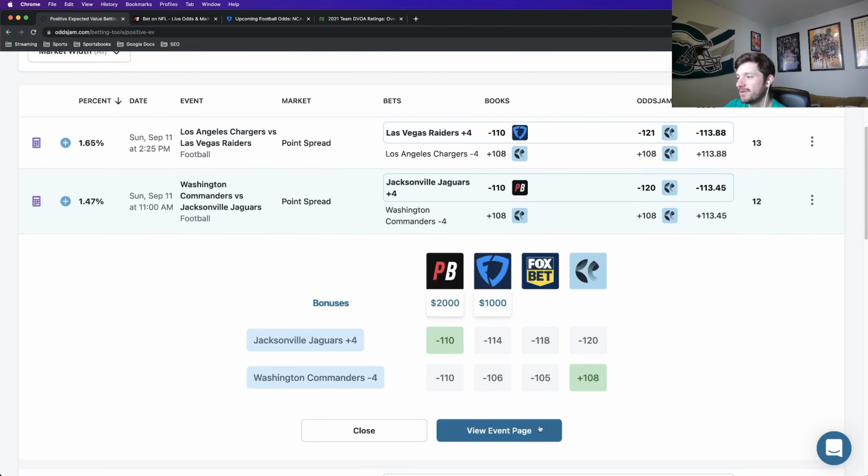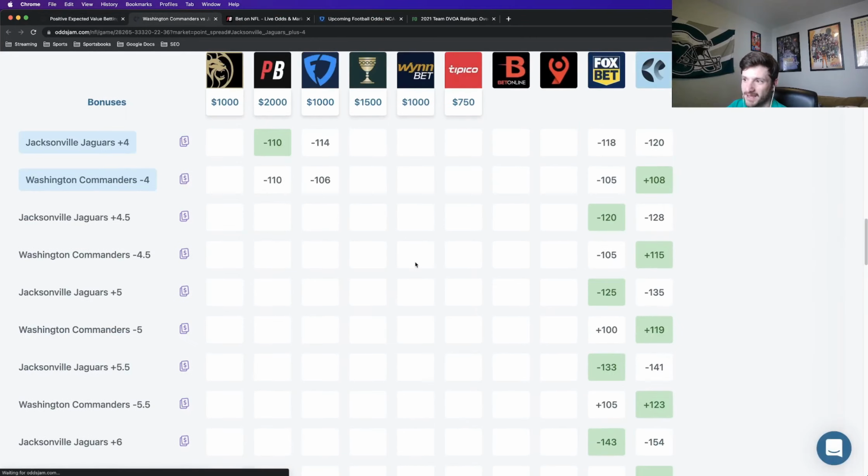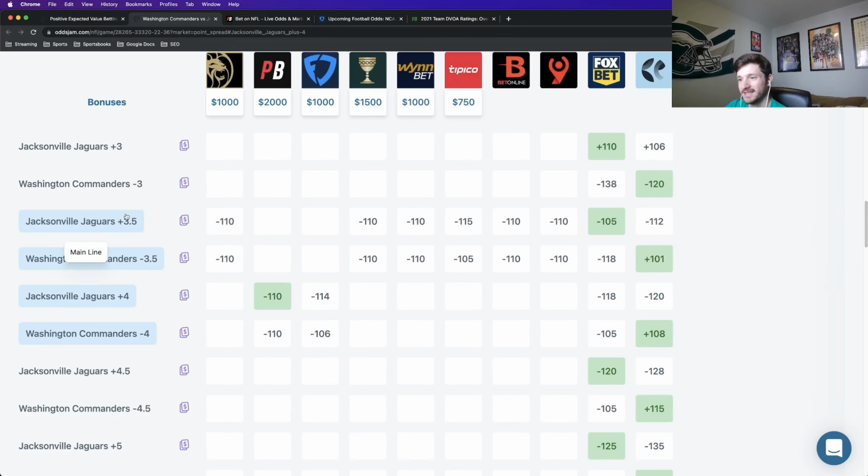But again, if we just open this up in a new tab, PointsBet has it at +4. Every other book is giving you +3.5. Now, the other books aren't quite as heavily juicing it towards the 3.5 number as they were versus the Raiders one. So this one isn't quite as valuable, but it still is a really good play. I mean, FanDuel prices this at -114, favoring the Jacksonville side. So is Fox Bet. And then Tipico's favoring the Jacksonville side. Most other books think it's about even money, including the offshore book BetOnline. Of course, OddsJam is favoring the Jaguars at 3.5 in this scenario, with Fox Bet not doing that.